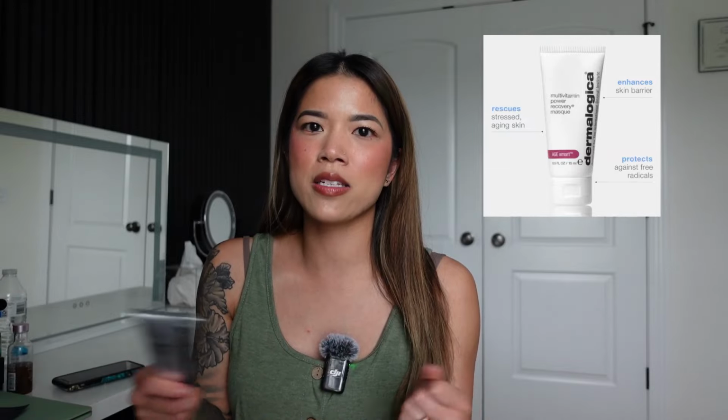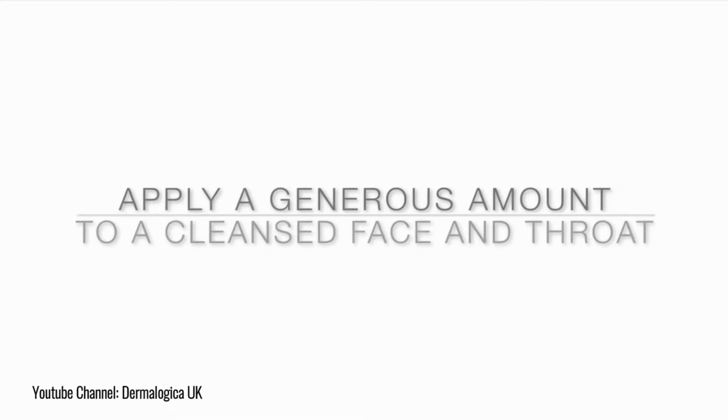It's a cream-based mask. It's a little bit thicker, so when you put it on, it feels a little heavier on your face, but I feel like that's the best. I just love when you can actually feel masks. I hate when you can feel cleansers, but if you can feel masks, I'm down with that. I feel like it's really working. I don't know if anybody else feels that way. It's an ultra replenishing mask that helps rescue stressed aged skin, and it has vitamins A, C, and E, and linoleic acid to help restore skin's signs of damage and aging while enhancing barrier properties.